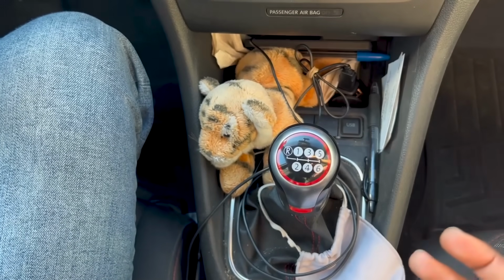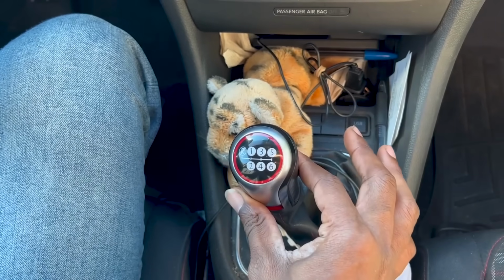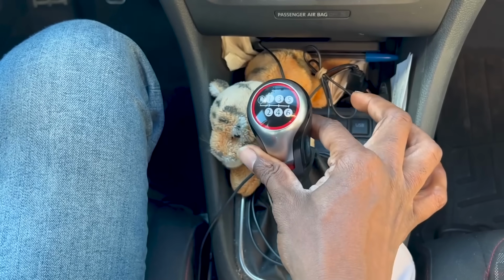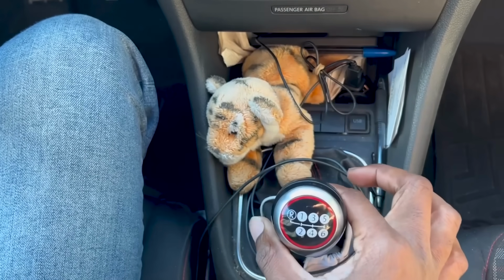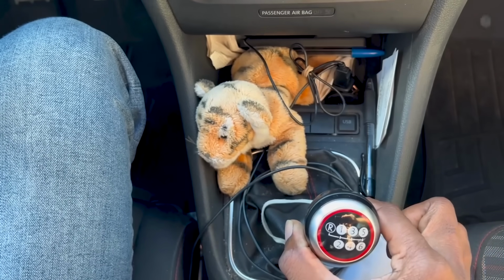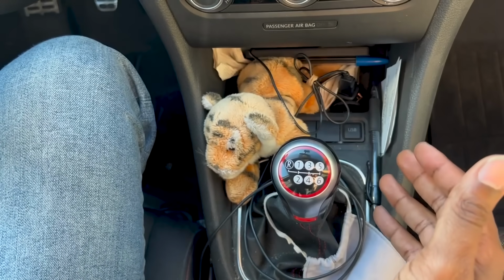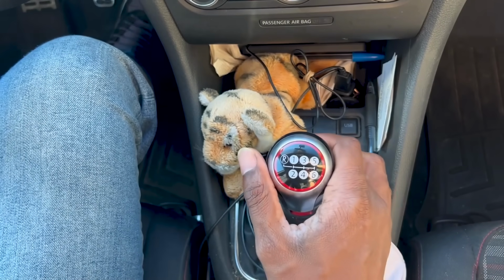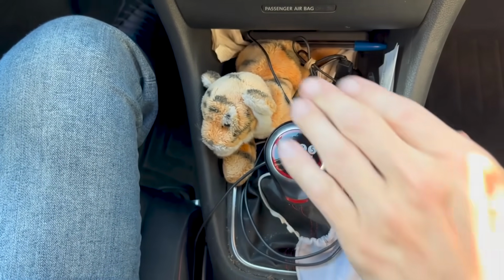So this is what a typical shifter looks like in a regular manual automobile. You step on the clutch, you go into first gear, second, you go up over to third in the middle, down to fourth, fifth, up, and then sixth all the way down to the right. Now this is what a conventional manual transmission is like shifting. Reverse, the Volkswagen, you gotta pinch it and then go over. And we're gonna show you what a sequential shifter looks like.